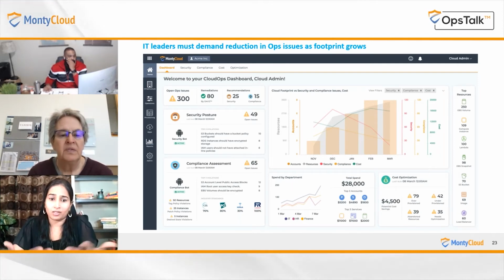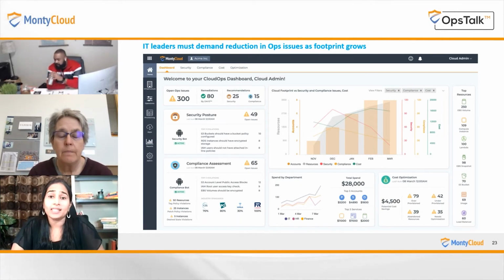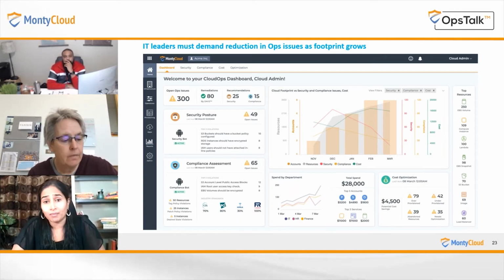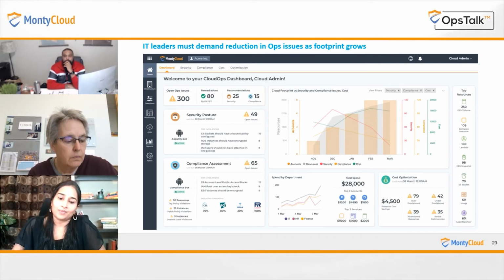I want to bring your attention to the center visual here. With this single unified view in the hands of IT leaders and teams, Day 2 recommends that leaders demand their teams drive down security and compliance issues, while growth of the footprint is inevitable for the innovations ahead, while also maintaining optimal cost.